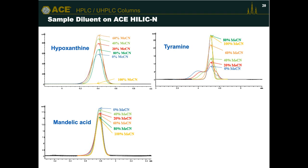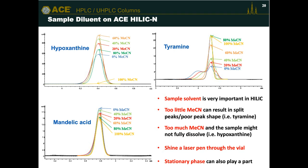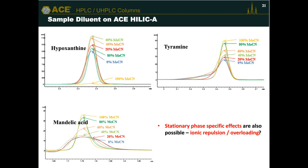So stationary phase, as I've mentioned before, can play a part. And so we see actually in the next slide where we've now gone from the neutral characteristic stationary phase, and looking at these 3 compounds on the acidic character. We don't see too much change in the hypoxanthine, but we still see very poor, if no solubility with 100% acetonitrile. The tyramine would seem to have improved a little bit on peak shape, but there are still concerns at some of the lower percentages of acetonitrile. And with mandelic acid, we appear to have some overloading effect going on at low percentages of acetonitrile.